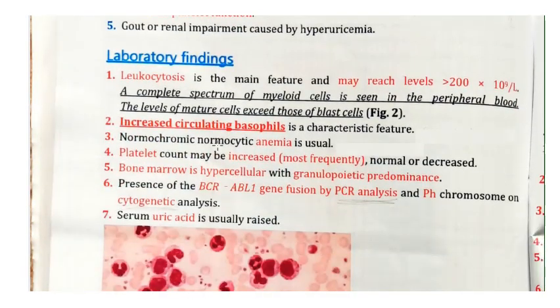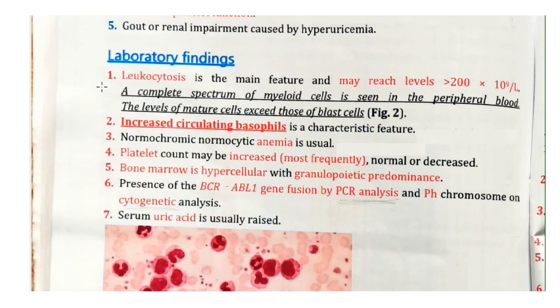أما بالنسبة لل laboratory findings, leukocytosis, زيادة عدد الكريات البيضاء, is the main feature and may reach levels more than 200 ×10^9 per liter. A complete spectrum of myeloid cells is seen in the peripheral blood. The levels مستويات mature cells exceed those of blast cells. إذن مستويات mature cells تتجاوز those of blast cells.